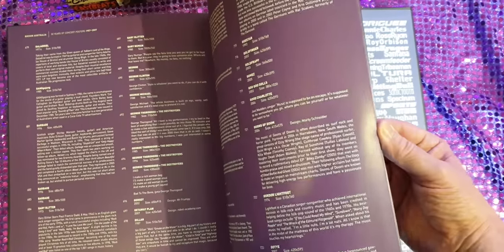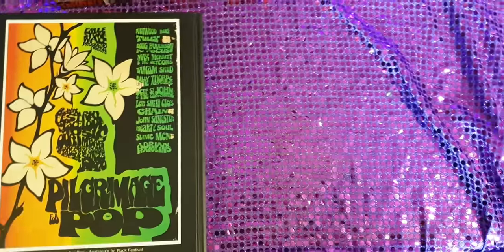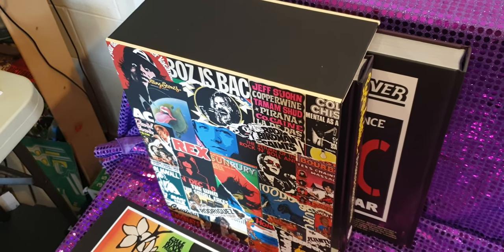Let's go down to the last couple of pages here. Oh, and that's all credits, but what credits! So I might do a separate video for volume 2 and volume 3. But Starman Books, the book's called Rockin' Australia, 50 Years of Concert Posters. Outstanding.